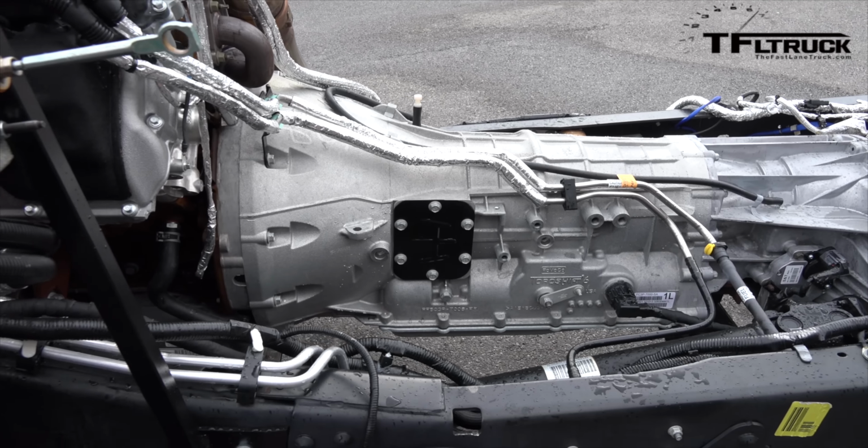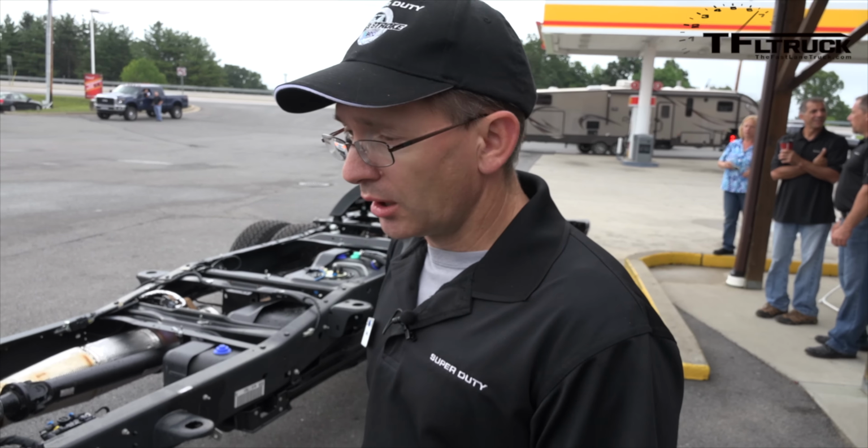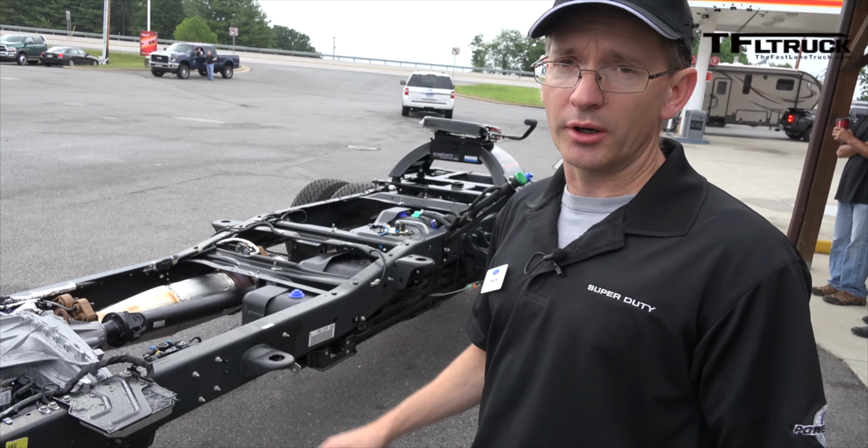This is a slightly modified unit for 2015. How many speeds? Six-speed still. But the transmission has been upgraded to handle the extra 60 foot-pounds of torque and the extra 40 horsepower.